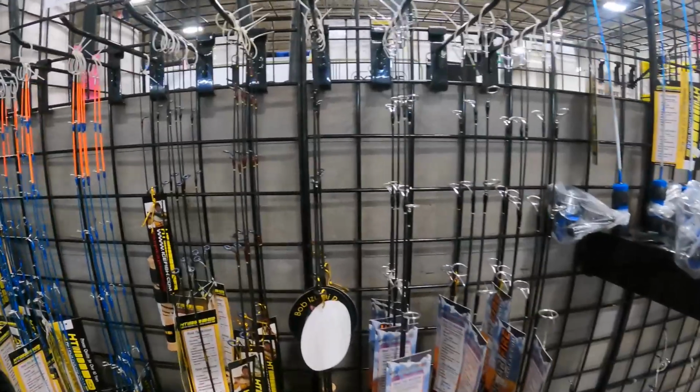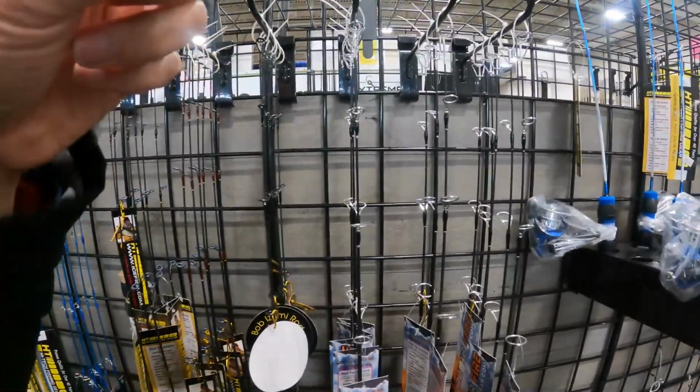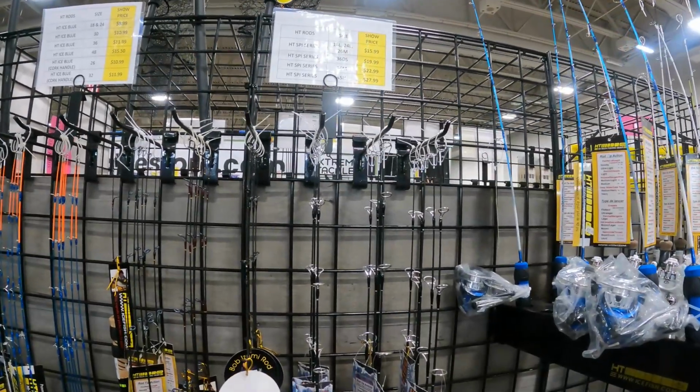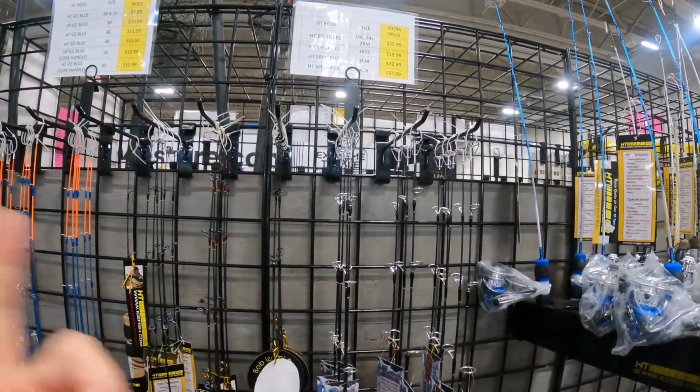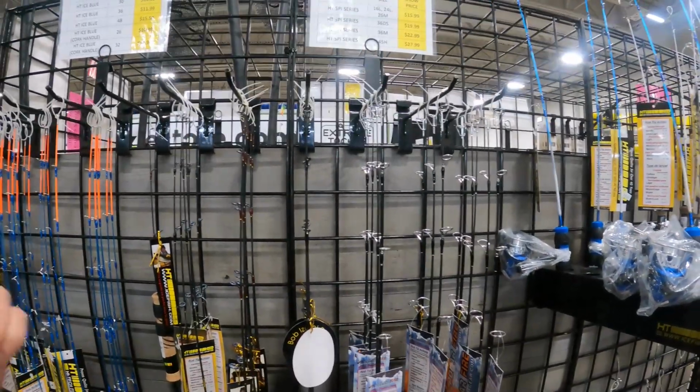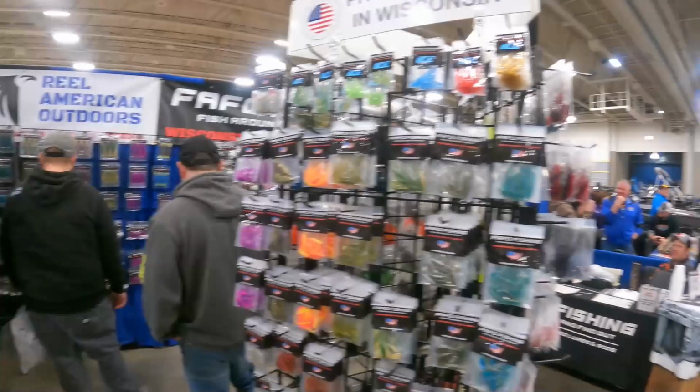Definitely should have bought my ice rods here. These are like $15.99, $19.99 here. These are significantly cheaper than they are out in the wild, so definitely should have bought one here, but I already have all my ice rods. I don't really need any more. These are actually cheaper than the ones on Amazon.